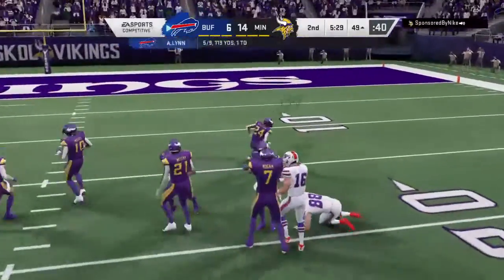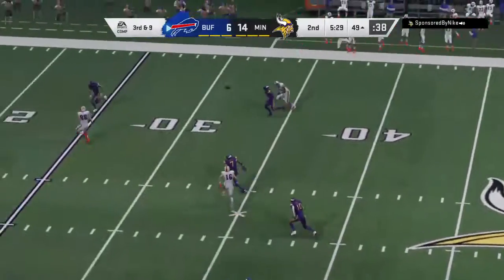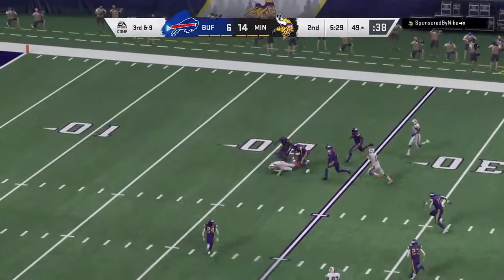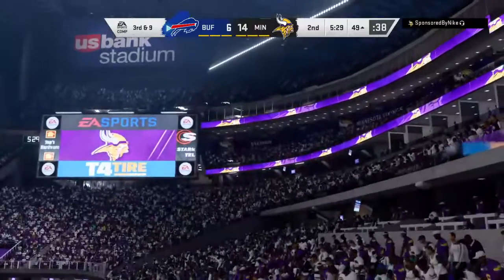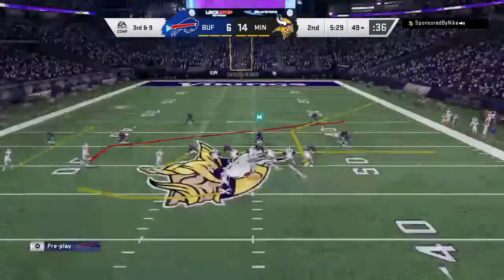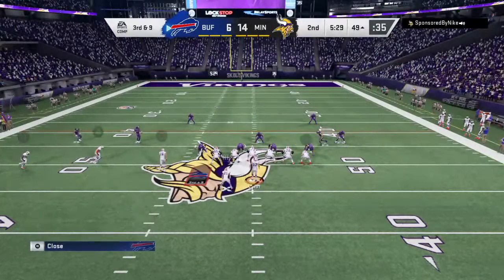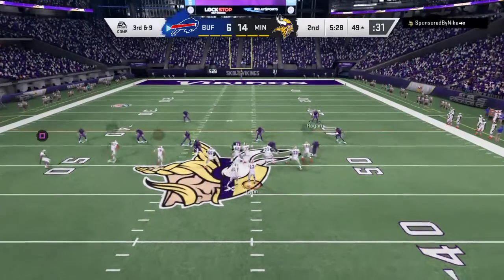And that will be incomplete. Tried to dial up the long one way out there, but it'll be third down. You get a tight end like this, and you know he's used to dishing out punishment, but here, he's one that has to absorb the contact, and as a result, unable to hold on to the football. The Bills on third down, just 1 for 3 thus far. This is third and 9.